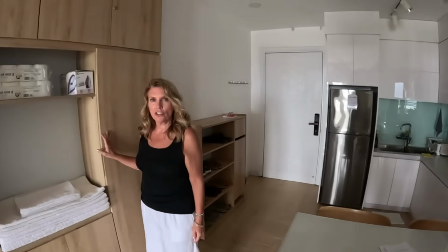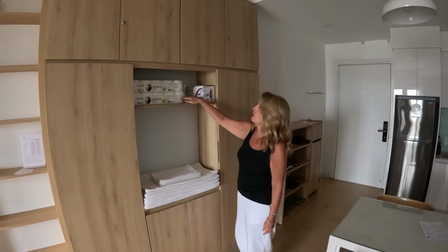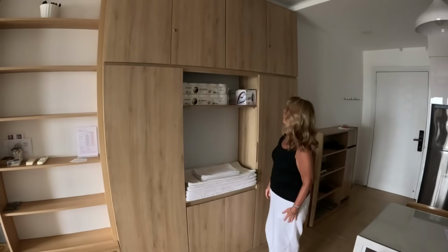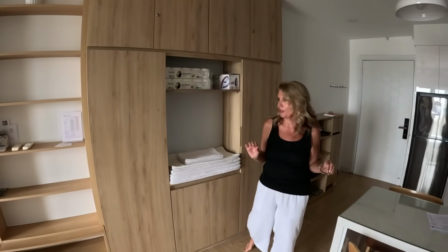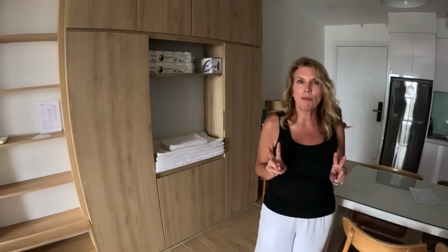Lots of storage, and the guy even gave us, look at all this toilet paper. I don't think we've been anywhere where they've supplied us with all of those kinds of things, so I feel like we're set up really nicely. This Airbnb is a 2-bedroom Airbnb, so let us take you in and show you the first bedroom now.